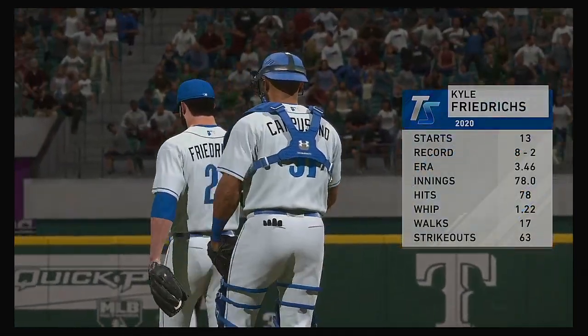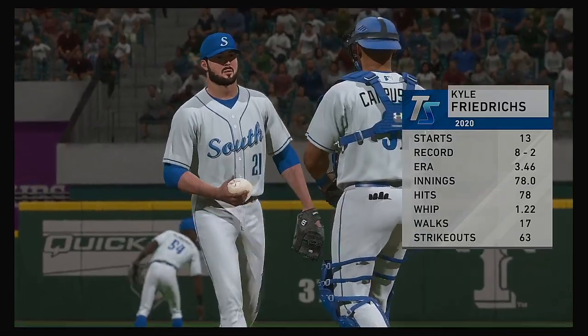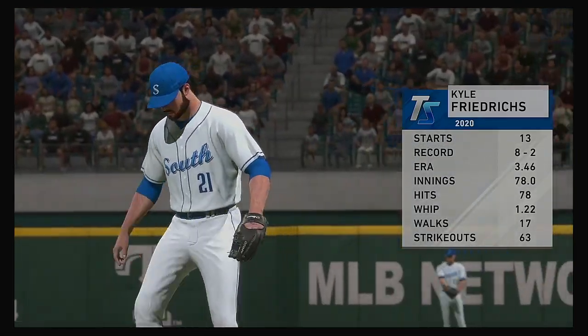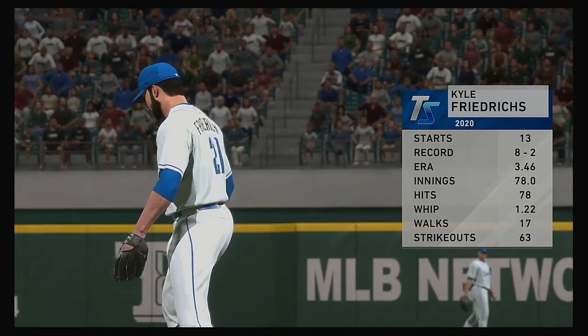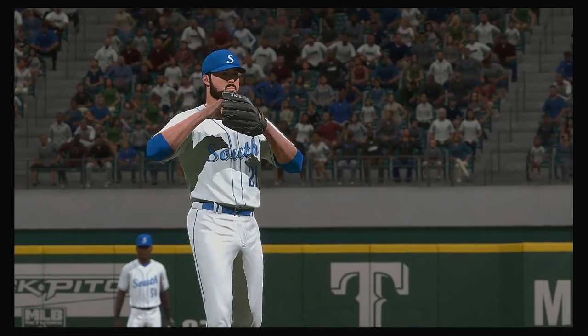Number 21 gets the ball for the away side in this one. What's your take on him, Ben? Well, this guy's kind of unique. How about a five-pitch repertoire that he has that gives him a lot of options for both righties and lefties? And if he's on, he could be really tough to hit.